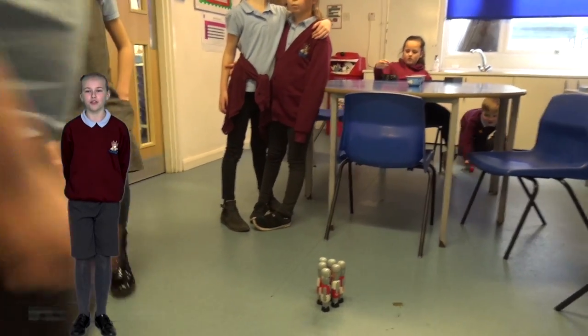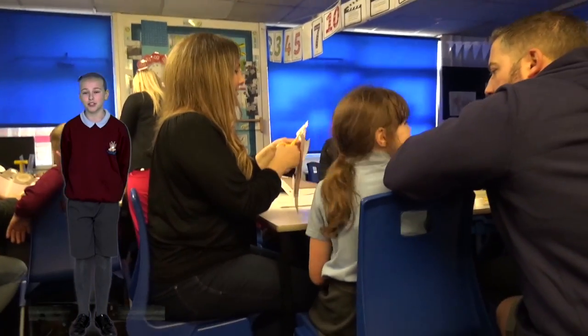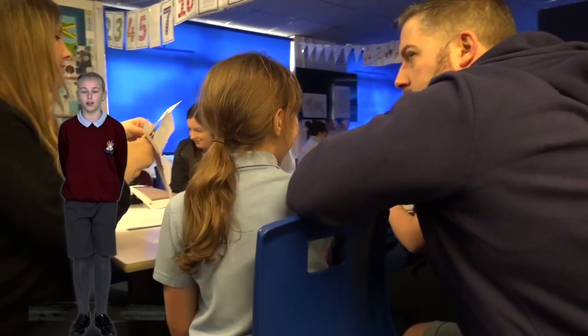Here in Year 4, there is a Victorian experience going on. They are looking at lots of artifacts and there is a puppet show too. It's great fun and we are learning lots.